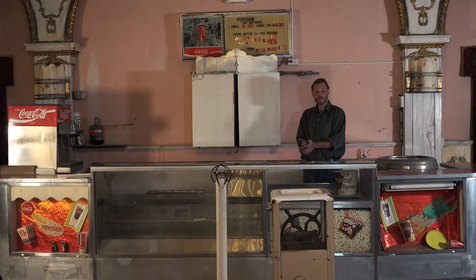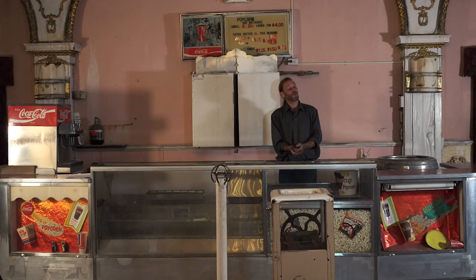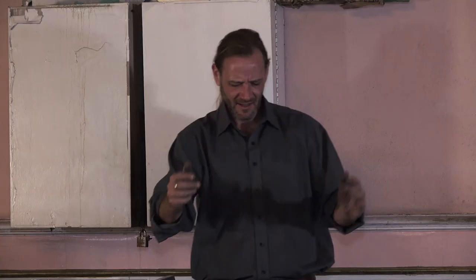The first concession counter was here in the 1920s. This one was installed in 1948. When Sally and Marie Savoy purchased the Fox West in 1959, they already operated two other theaters and the drive-in theater here in Trinidad, Colorado. I've heard many people tell me that Sally and Marie would make the popcorn elsewhere and bring it here to the Fox West Theater. These bins were full of candy. I believe popcorn was here.